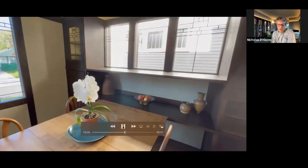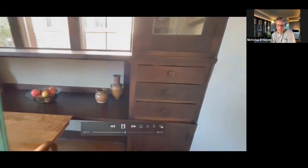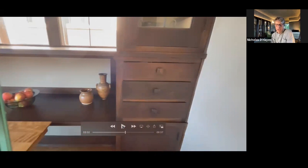We're now in what's called the breakfast nook. These are original Wright designed built-in cabinets. The home was completely finished in birch. The American system-built homes had built-ins designed by Wright in various places, and all of them are here in the Elizabeth Murphy house.